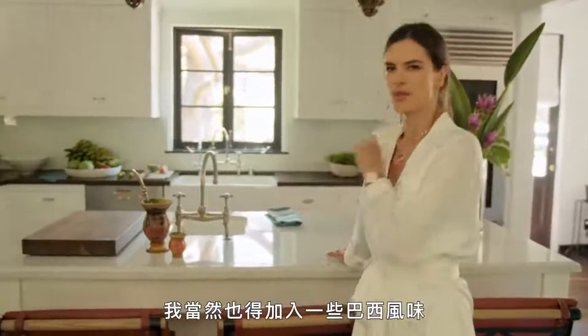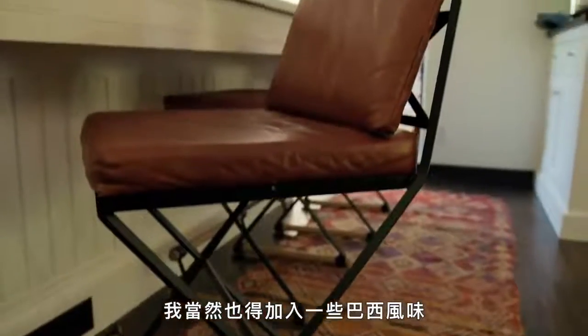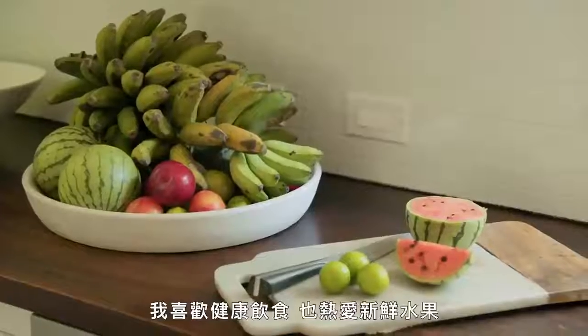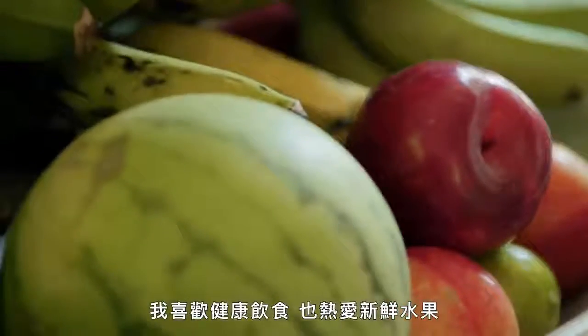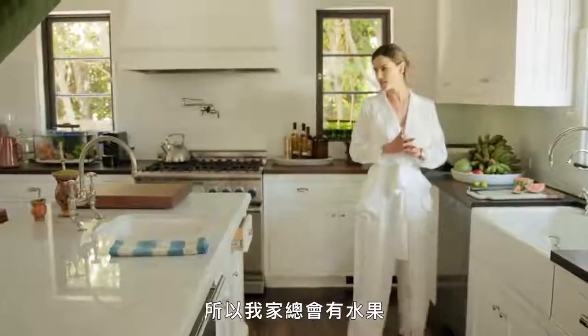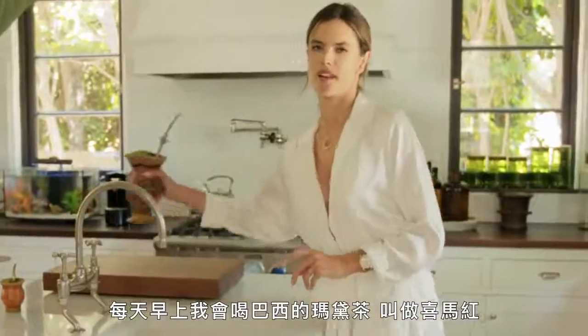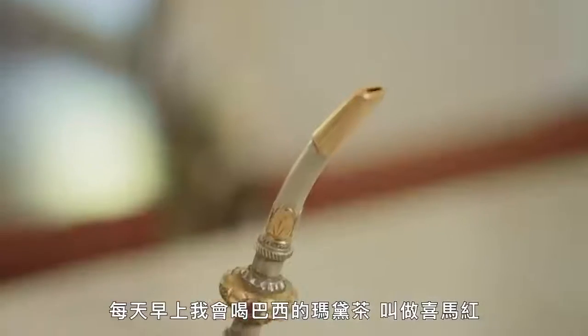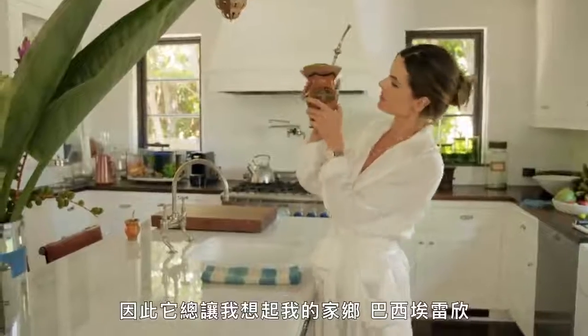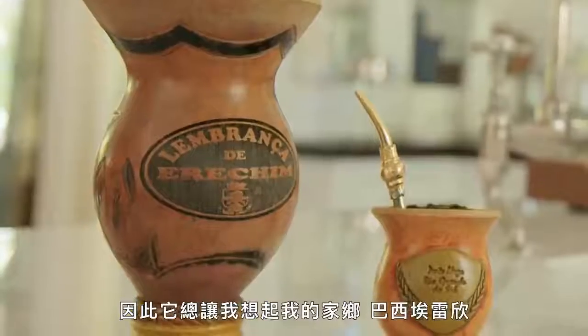And of course, I had to bring the Brazilian flavor, adding these chairs to the traditional kitchen. I love eating healthy. I love fresh fruit. So I always have fruits all the time at the house. Every morning, I drink my Brazilian mate called chimarrão. Of course, I brought this from my hometown, so it always reminds me of my town in Brazil, Erechim.